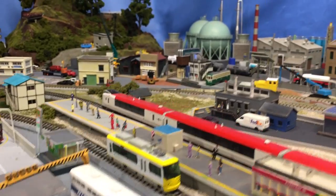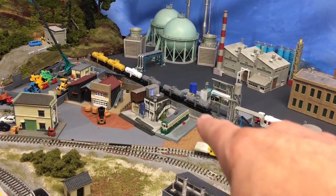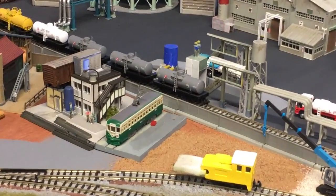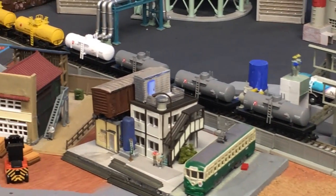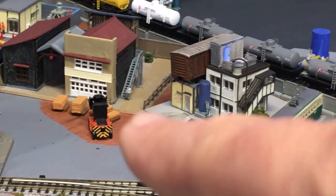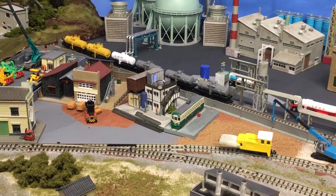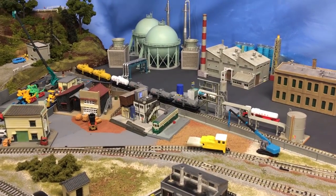So let's swing around here. Essentially, I put in more of this wall between the factory and everything else. That's where the wall is going to go. It's obvious I have not completed the scenery or painting. I'm still working on that stuff. I want to get everything kind of locked in before going through and doing more scenery at the moment.